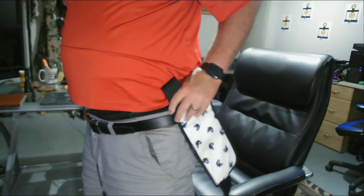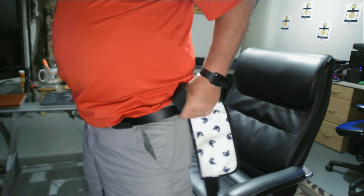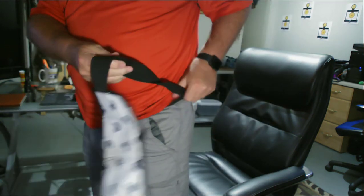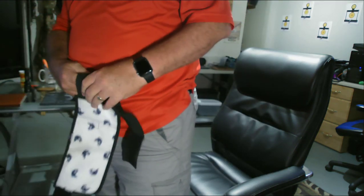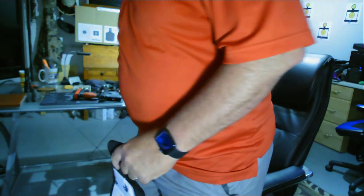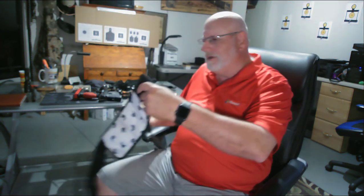So again, this is not an option for range day. This is not what I would carry at the range. Never would I do that. This is a holster that I want to carry if I want to go with a fairly deep carry.